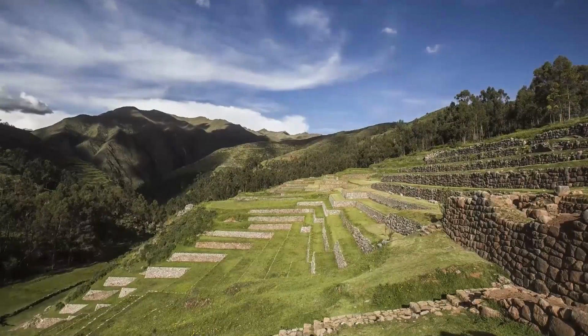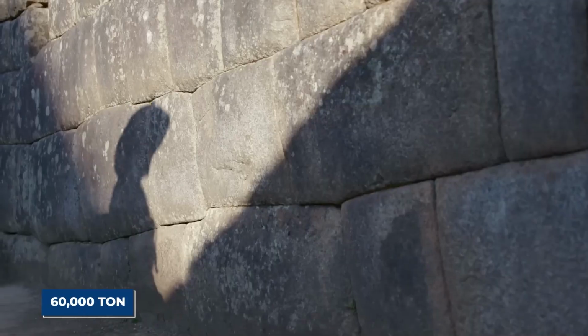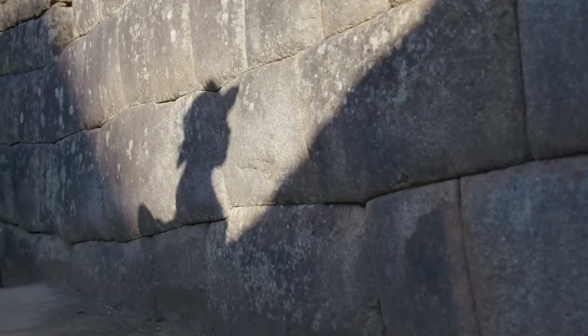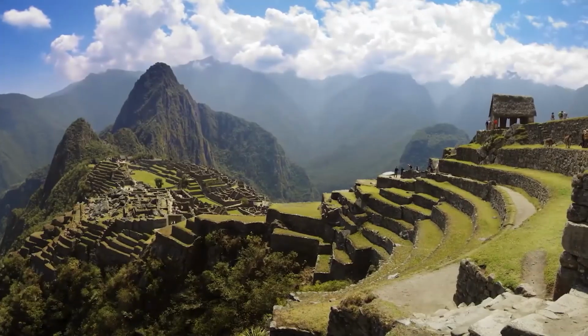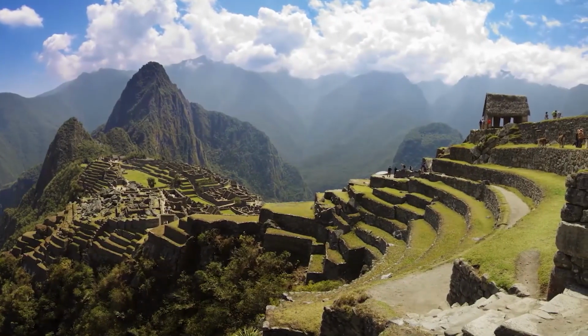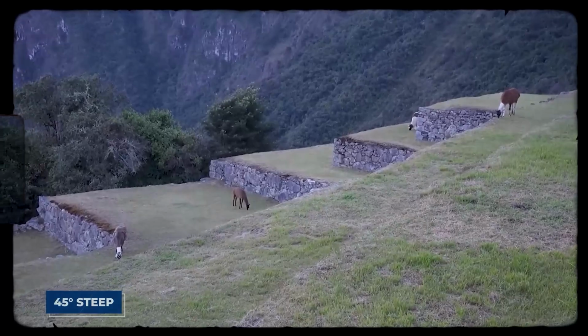The sheer scale of the work at Machu Picchu is hard to wrap your head around. We are talking about 60,000 tons of cut stone and fill. That is the same weight as 400 blue whales. And get this, all of that material had to be moved up a mountain that is basically a cliff. The slopes are 45 degrees steep.